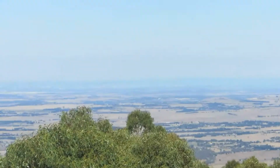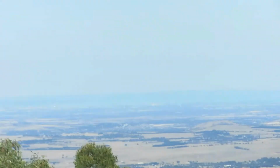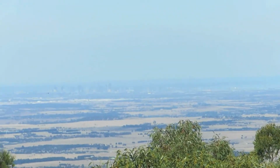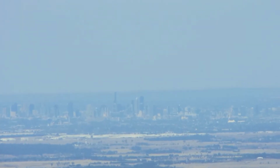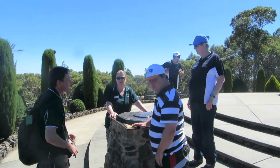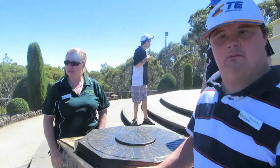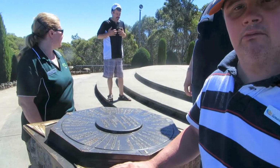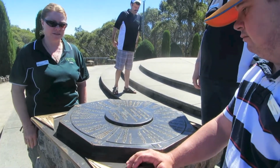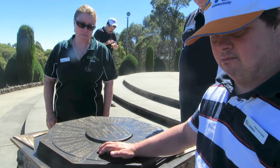So how far is Melbourne? 100 and... 80 kilometres roughly. 60, there you go, wasn't a bad guess. There you go. Oh, zoom out, zoom in. What can you see on the dial, Rowan? Melbourne on there? You see Melbourne? Point to Melbourne on the dial for me. Which way's Melbourne? There you go, you found it. Good job.